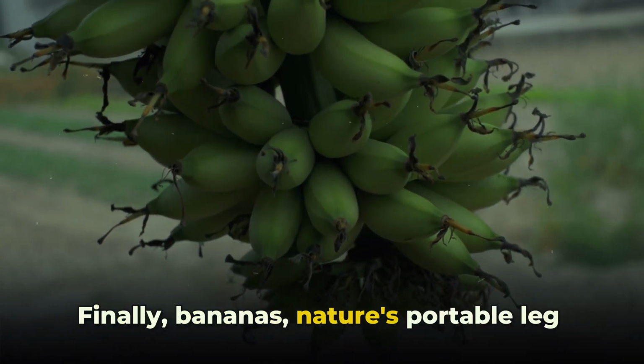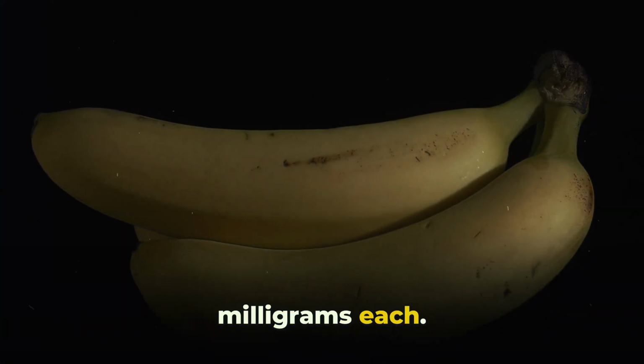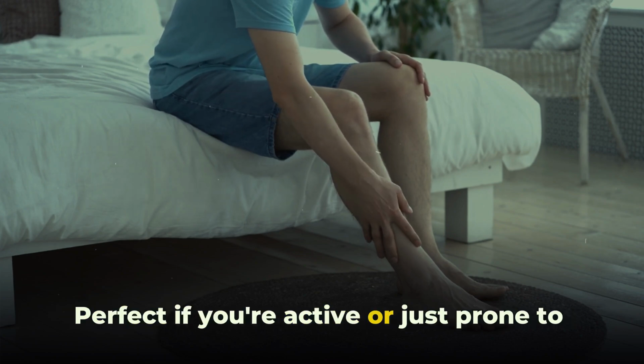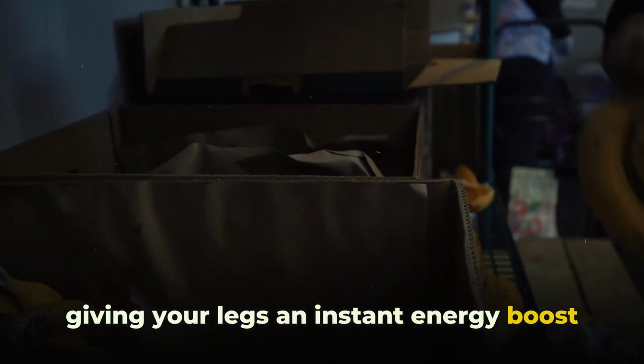Finally, bananas, nature's portable leg saver. These yellow wonders are potassium kings, clocking in at about 400 milligrams each. Potassium keeps your muscles firing right and stops cramps before they start. Perfect if you're active or just prone to that midnight Charlie horse. They've got quick digesting carbs too, giving your legs an instant energy boost.